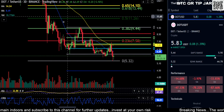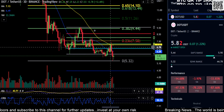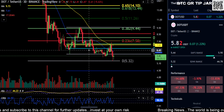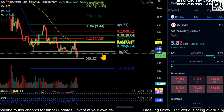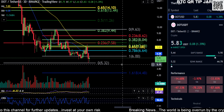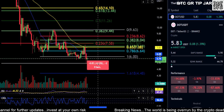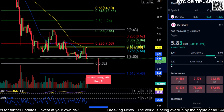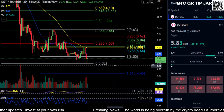You can see this huge gap in the EMAs here. It got a little smaller, but it's starting to get wide again. So DOT is just in a massive downtrend. It's losing the low here at 6. It already lost it, so it looks like 4.48 is on the table for DOT. So DOT looks like it's going to drop 23% to 4.48, so just watch that there.